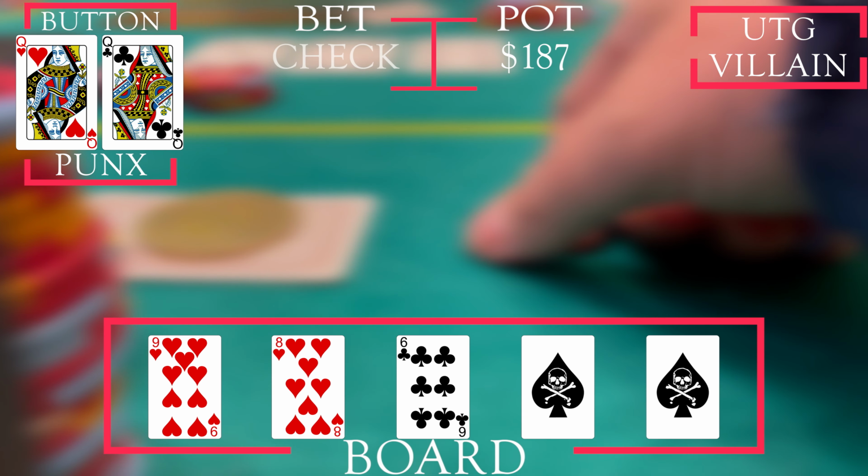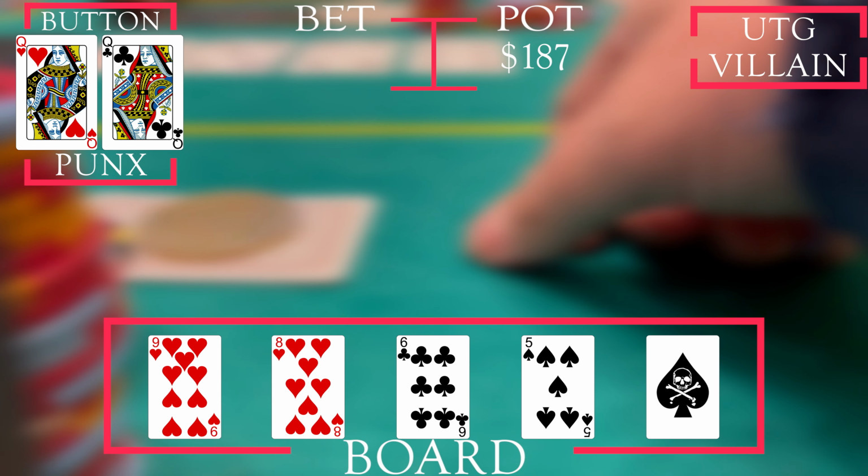When Vince checks, we check back thinking we might better get him to call a larger turn size bet if he thinks that we're only on an ace-x hand. This plan semi-backfires when the 5 of spades hits the turn, putting a 4-liner to a 7 on the board. Vince then bets $200. He really shouldn't have many 7x hands here, but he could have anything from pocket jacks down through pocket 8s here.